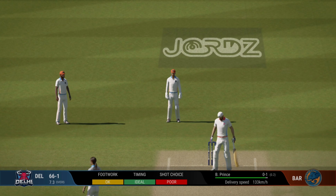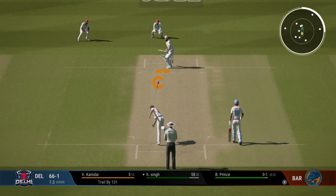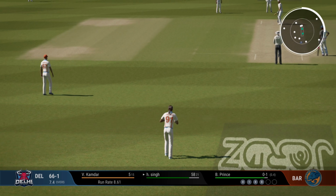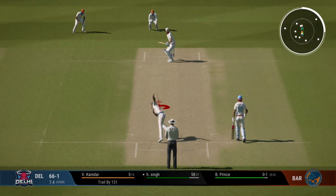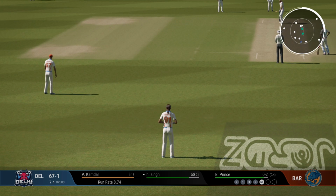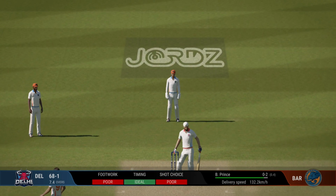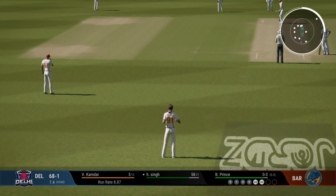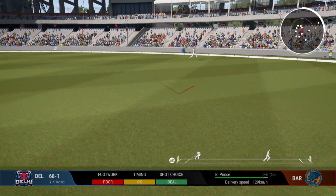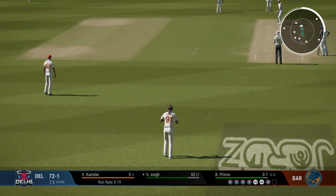Wow, that missed a lot. Oh, that's high. Could be safe. That just drifted down the leg side. It was picked up really early and just flicked off the pads. Raced away and nothing the fielders could do.